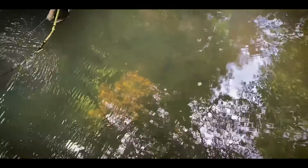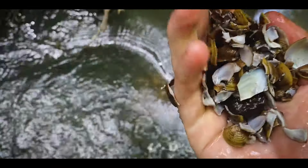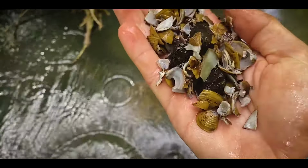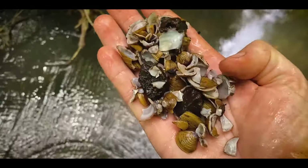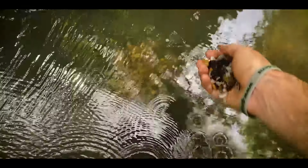All right, so right here I have a nice big pile on the bottom of, well, essentially, scat from an alligator snapping turtle. You can see it's all just crushed up shells. Let me get a handful of this and show you. So this is what they've been eating. Lots of corbicula, from what I can see here. And they just crush it all up, and it just comes out the back end like that.